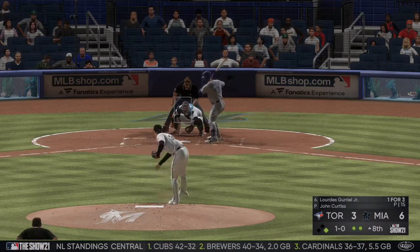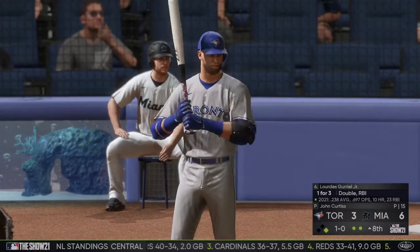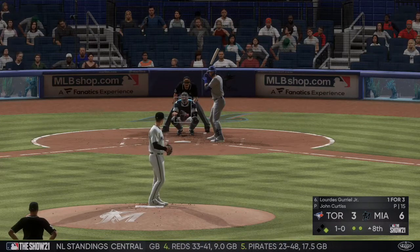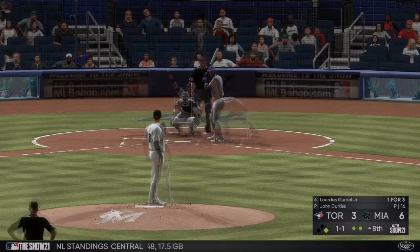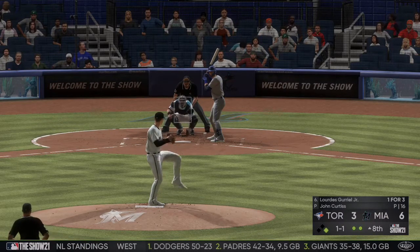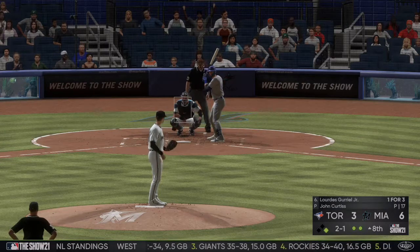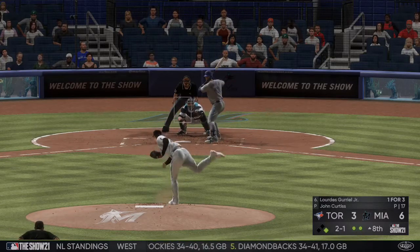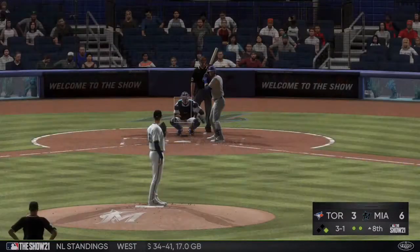Into the box now, Lourdes Gurriel, as he'll take a look at ball one. He's working on a 1 for 3 thus far. The 1-0 pitch is looked at for the first strike. That's 2-1. Well, tying run on deck. He should get something really good to hit right here in a 3-1 count.